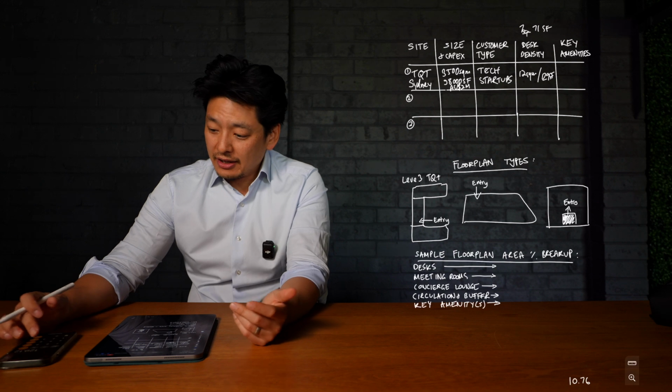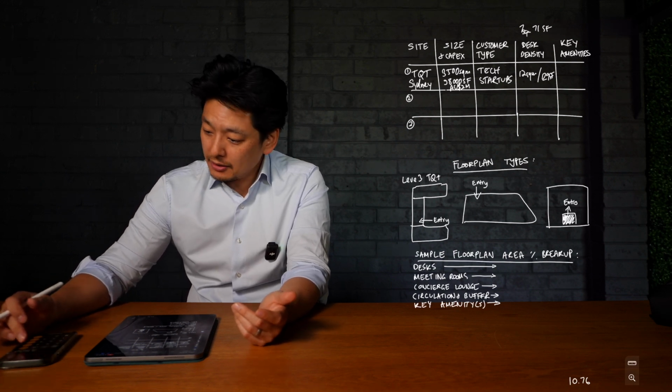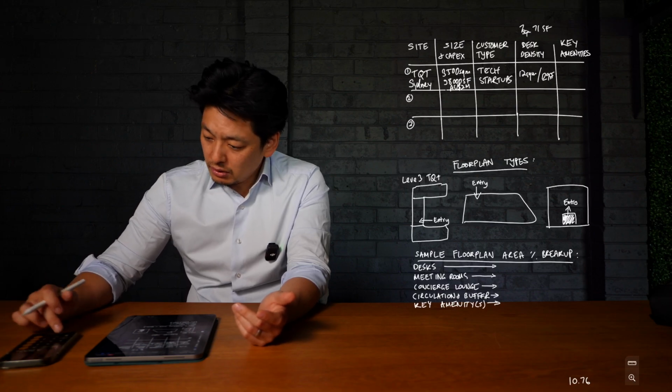So when you actually divide that by 3,500, the total area of square meters by the 12.